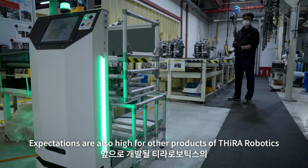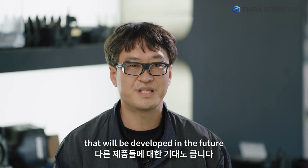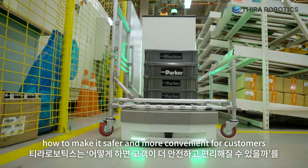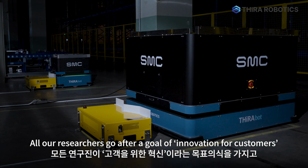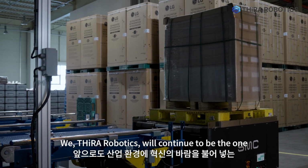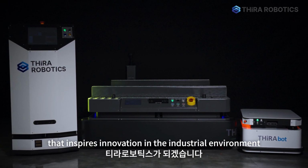Expectations are also high for other products of THiRA Robotics that will be developed in the future. THiRA Robotics is constantly thinking over how to make it safer and more convenient for customers. All our researchers go after a goal of innovation for customers. We, THiRA Robotics, will continue to be the one that inspires innovation in the industrial environment.